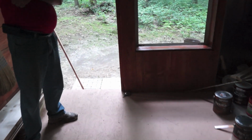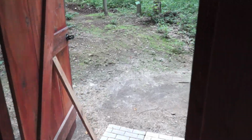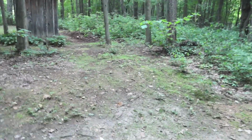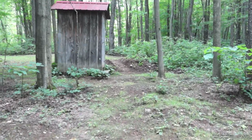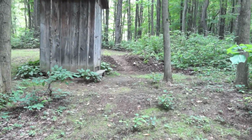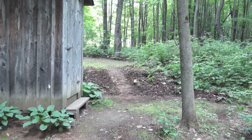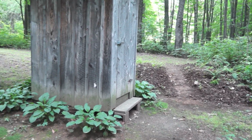The actual outhouse is just over there. And then I also dug through a mound we had straight ahead, and I dug through that to create kind of a direct path back to my place. So you didn't have to walk all the way around.